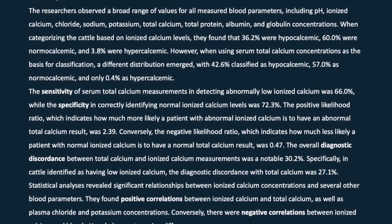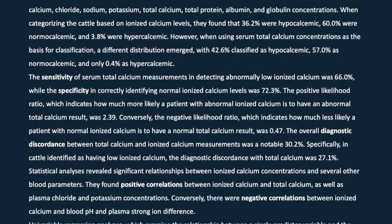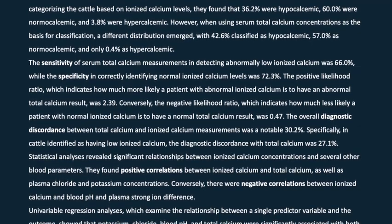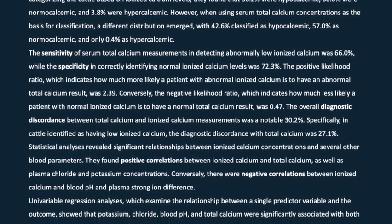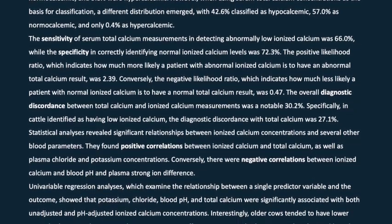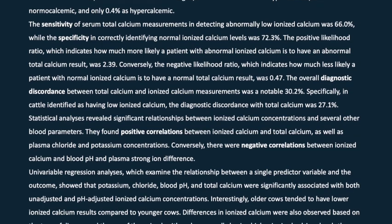The sensitivity of serum total calcium measurements in detecting abnormally low ionized calcium was 66%, while the specificity in correctly identifying normal ionized calcium levels was 72.3%. The positive likelihood ratio, which indicates how much more likely a patient with abnormal ionized calcium is to have an abnormal total calcium result, was 2.39. Conversely, the negative likelihood ratio, which indicates how much less likely a patient with normal ionized calcium is to have a normal total calcium result, was 0.47.